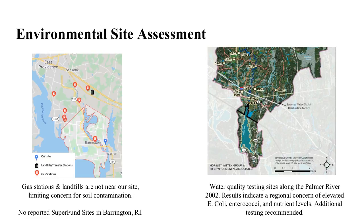According to the Palmer River Water Quality Analysis Report, there are consistent elevated levels of E. coli, enterococcus, and nutrient counts. These high counts are the result of land use and are a concern for the entire region. Therefore, we are suggesting additional testing be conducted before implementing our design plan. For more information regarding the ESA, you can look at the supplemental report.